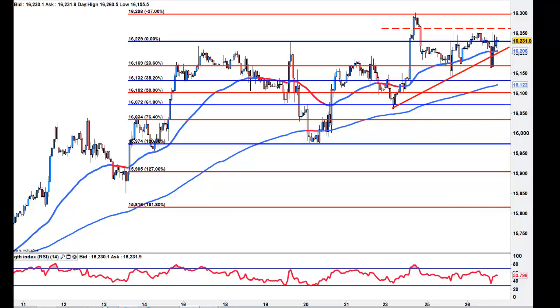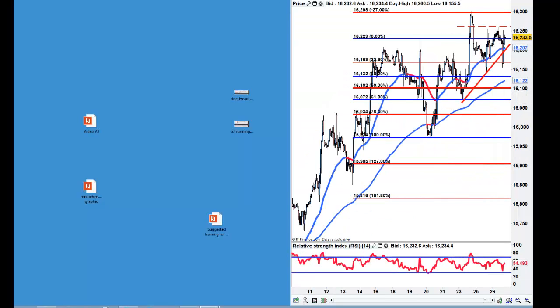If it doesn't, it doesn't matter. If it does start working, I will add to it on pullbacks. But that's what I'm looking for. And now let's look at the daily.